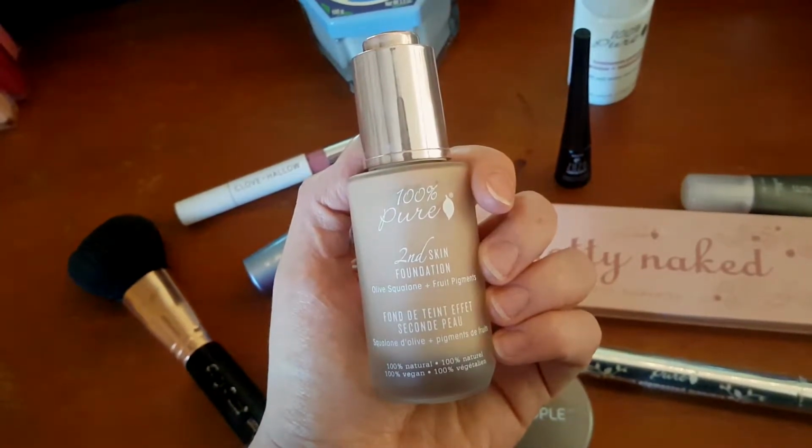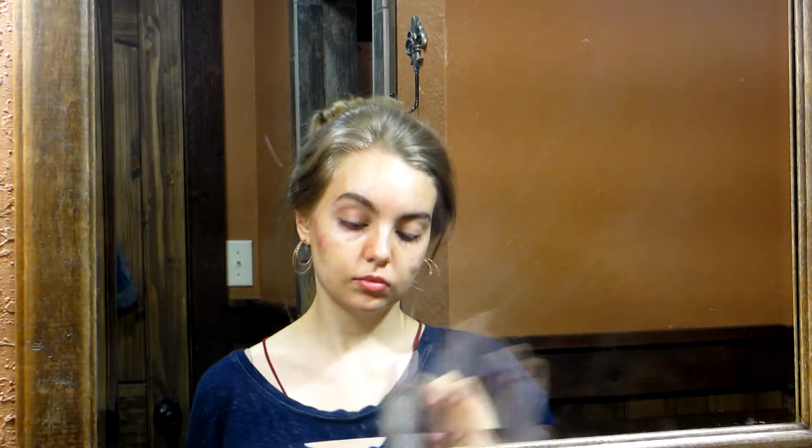Next, I apply foundation, and this foundation is also from 100% Pure, and it is my absolute favorite right now. I use this almost every day. It really blends in well with my skin tone and is very buildable.